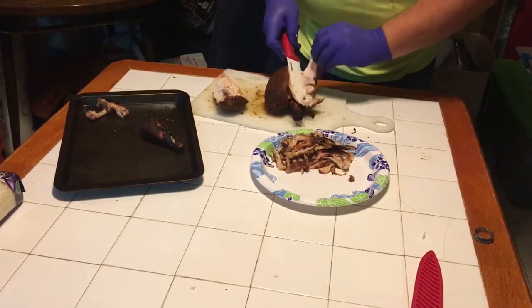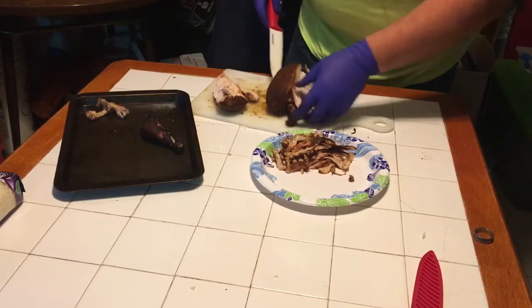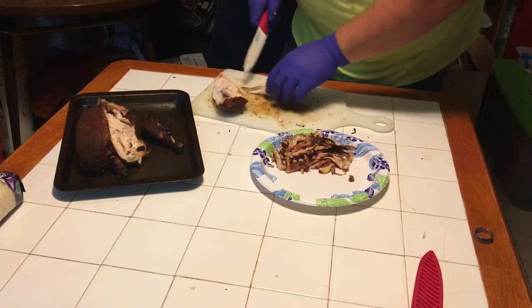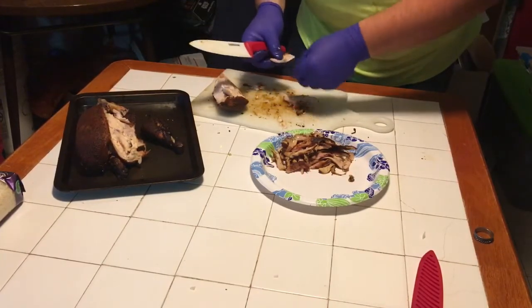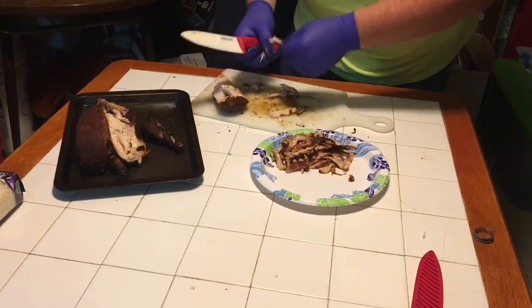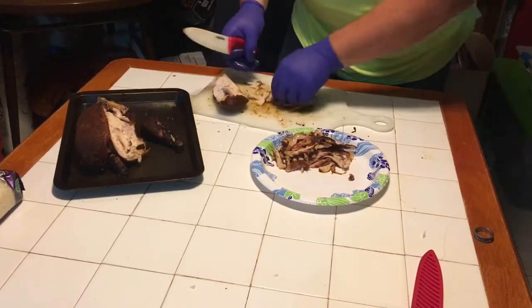Once the flavor of that chicken gets into that, the smoke gets into that andouille, or that gumbo, let's go ahead and let's see what this gives us right here. Just pull it, right? Yeah, just pull it. Had a nice bark on it. Nice bark from that Dirty Bird rub we used.